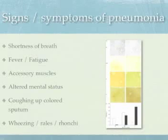Some signs and symptoms of pneumonia include shortness of breath, fever, fatigue. I've said fever is another big one that you can use to differentiate between pneumonia and some other respiratory diseases. Accessory muscle use, and once again, another big one is altered mental status. This is caused by the infection. These patients you may actually see coughing up a colored sputum, and you can see from the color chart on the right, there are wide ranges of different colored sputum that people with pneumonia may exhibit. These patients may also have some wheezing, some rales, or rhonchi.